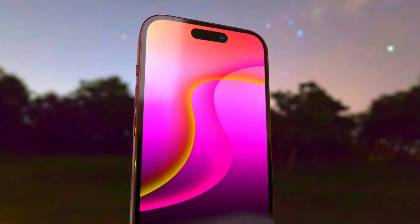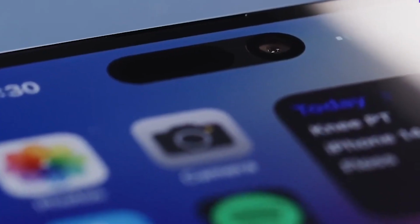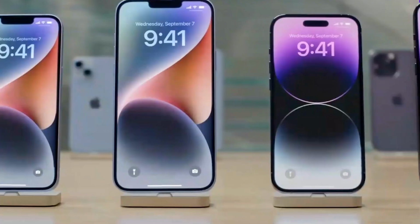The dynamic island was by far the most iconic feature of the iPhone 14 Pro line. It worked flawlessly and it just made the phone look so much cleaner with how well it was embedded within its design. The rumour from Ross Young is that the dynamic island is expected on the standard models of the 15, and he also said we are still not expecting 120Hz as the supply chain can't support it. The good news is that we can hopefully expect to see the dynamic island across all the iPhone 15 models. But if the non-Pro line is going to have a low refresh rate, the dynamic island won't be as smooth. But either way, the iPhone will still look much cleaner without that notch.